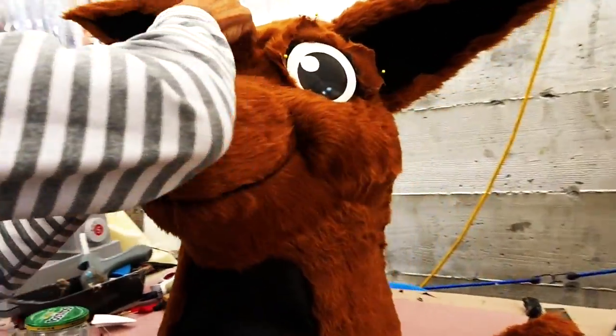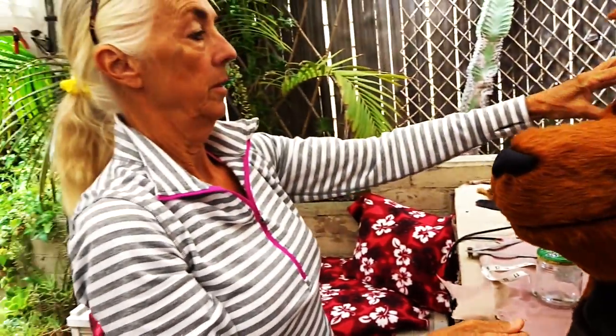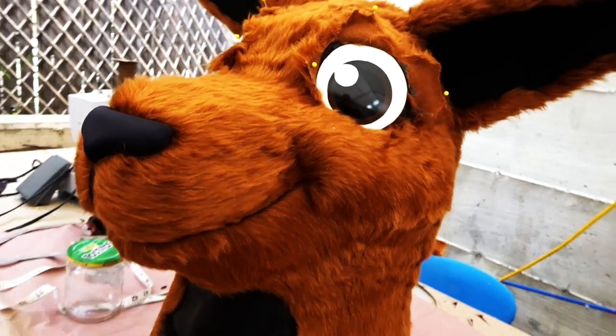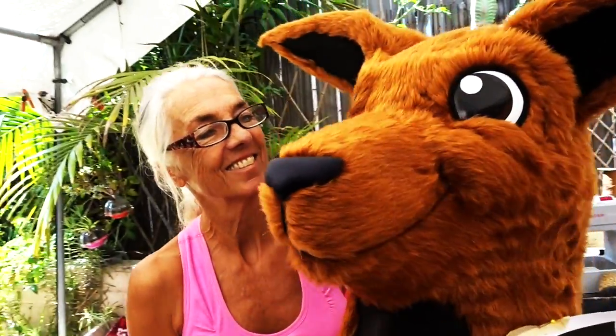For a final kangaroo update, right there. Kangaroo people. Ooh, he's kinda cute. Very kangaroo-y. Now the eyes aren't in permanently, they're just kinda held there, but he's got a cute smile. He's got an awesome nose. Say hello to Kirby. Kirby the Kangaroo. Oh, he's cute. Yeah, great job. Look at that.